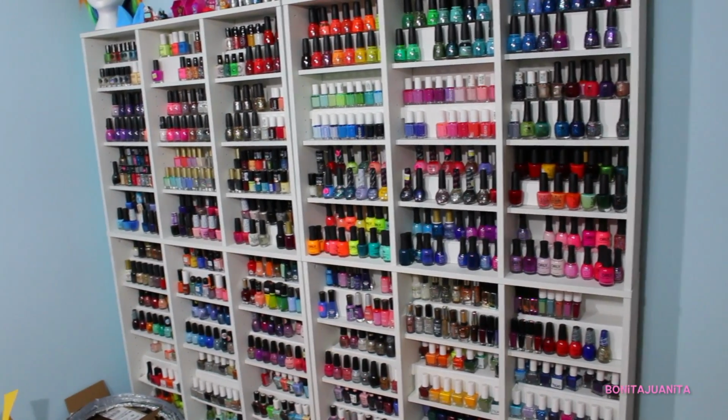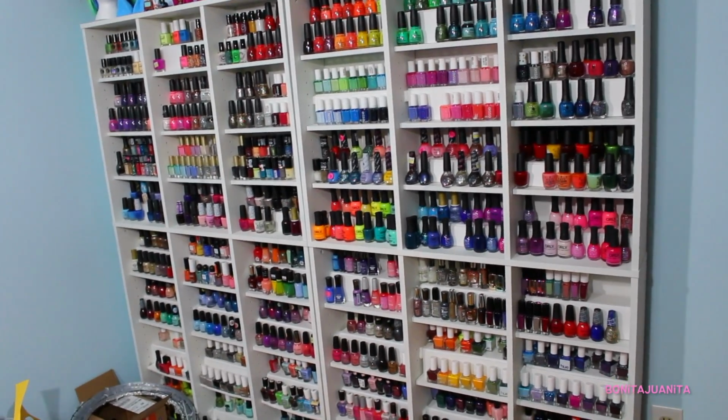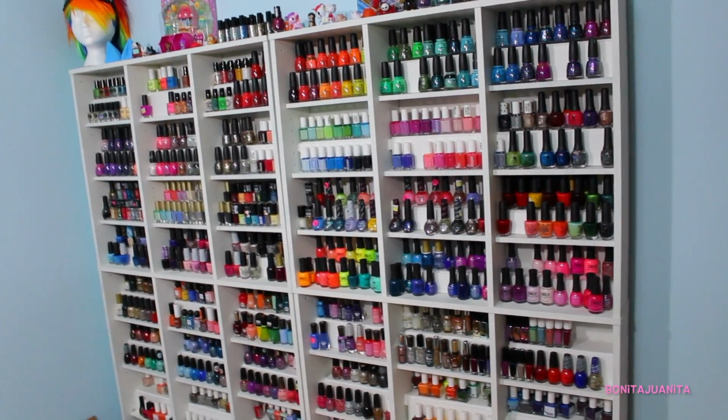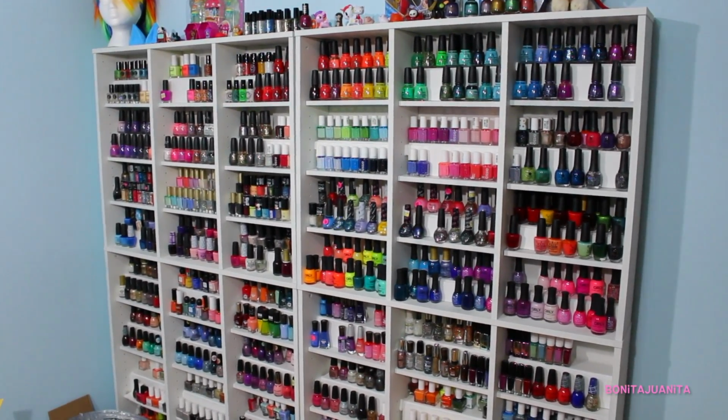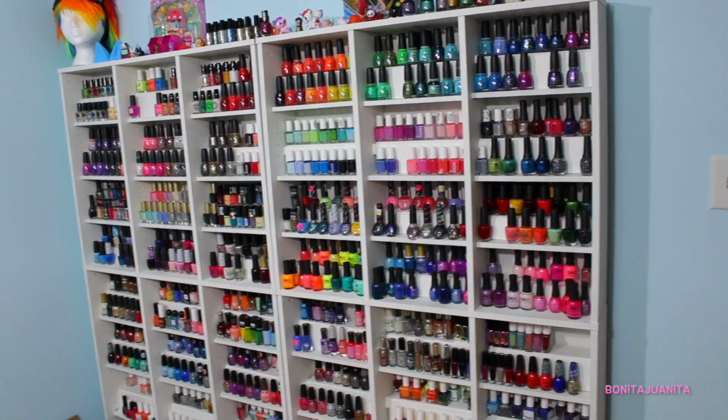I have nail polish parties once a month where everybody comes over to my house and we paint nails and we do nail art and we chit chat and we talk. So I'm definitely making use of my collection, but I still feel like I have way too much. I'm not using everything. Plus there are polishes in here that I absolutely hate.